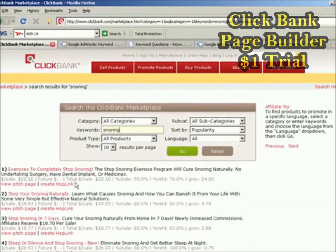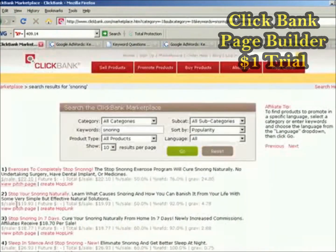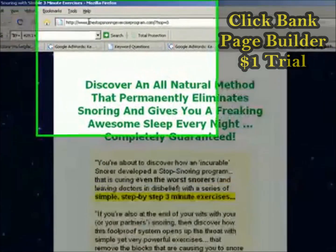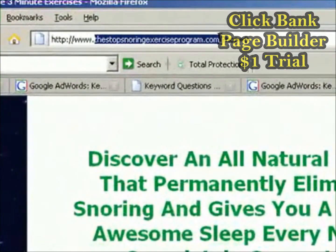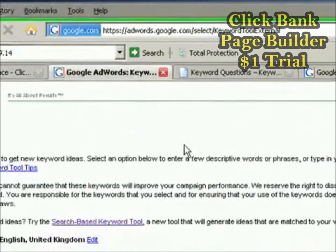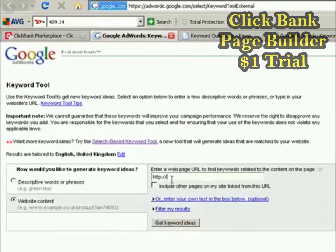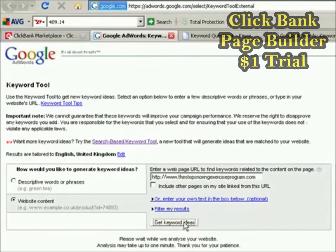Now that we have a product we want to sell, we want to grab the URL of the product. So we'll click on View Pitch Page right here, and it's going to bring up the domain. The domain here is the Stop Snoring Exercise Program. I want to grab that domain, and I want some keywords, right? So I'm going to come over to this site, Google Keyword Tool, click on Website Content, put the domain in, and get keyword ideas.